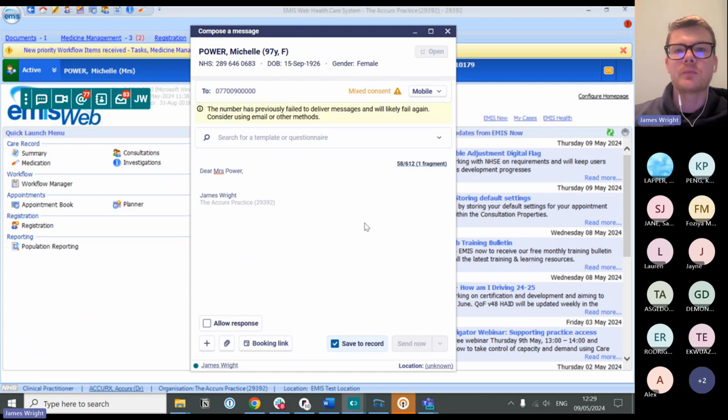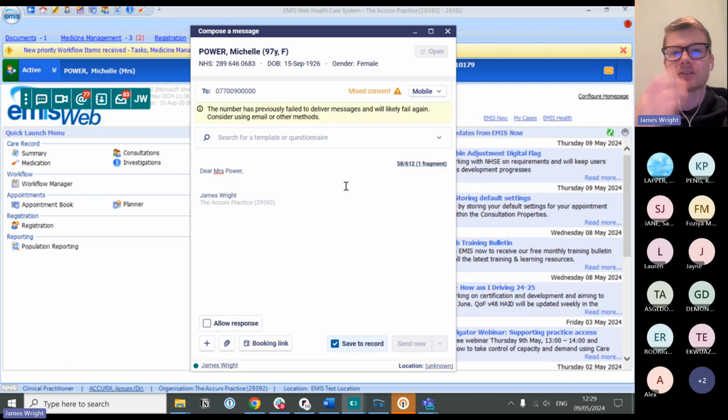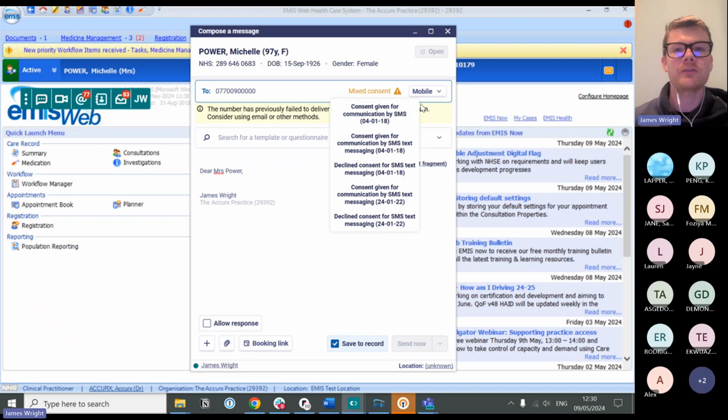So we've surfaced how many fragments are being used in the product. As you're typing out a message, it will say here. As we go over that mark, you will see the number of characters and therefore fragments go up when you go into the next bracket. If you want any more information, you can also click on here. I won't focus on fragments too much today, but it is there in the product. Here you can change the number if you want to send to a different number.